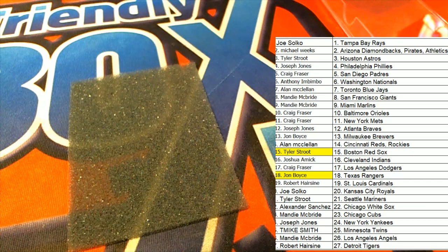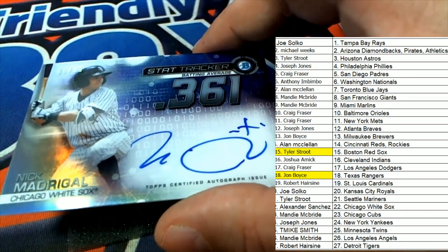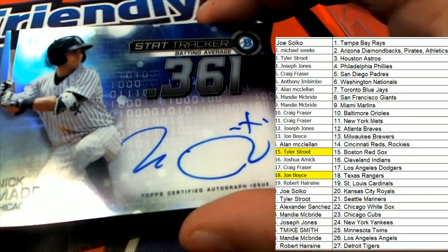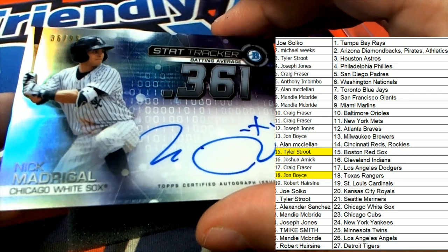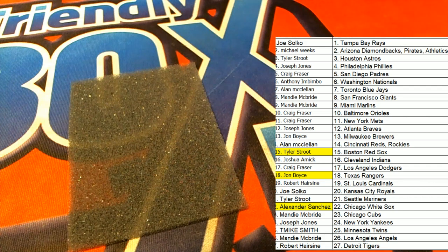Let's see. What's the number on this thing? It's 36 of 99 for the White Sox owner. Oh my gosh. I can't even keep a steady hand on this thing, man. Oh, that is a terrific hit for the Chicago White Sox owner, monster. Oh my gosh. Absolutely. A pretty good box of Chrome HTA Choice.